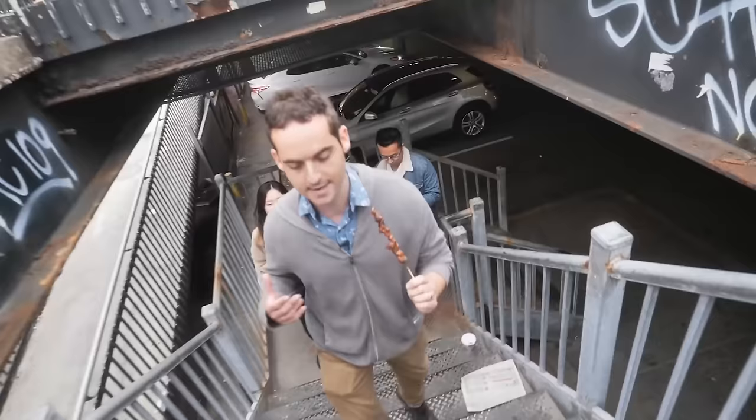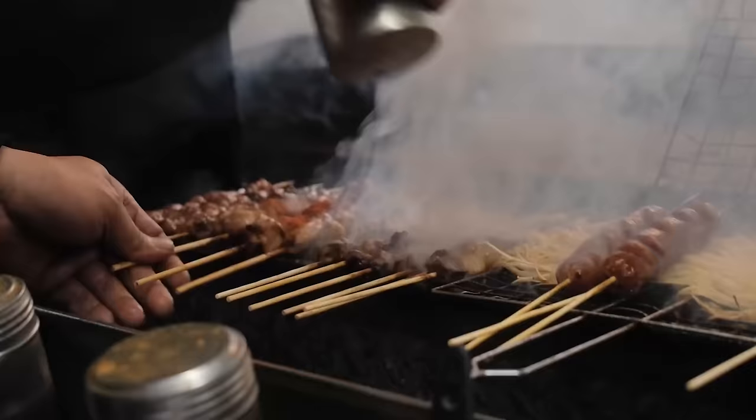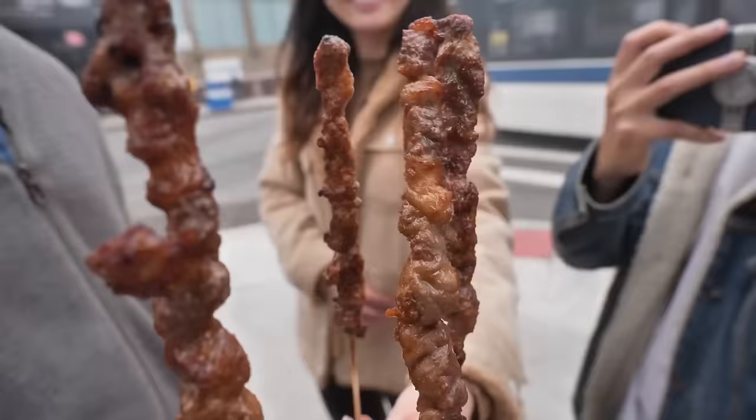So we've decided we're gonna eat our lamb skewers at the top of a parking lot overlooking Flushing. The perfect ending to an amazing afternoon. The smell is so strong and so good. Lamb and goats are abundant in the Uyghur part of China. And what we have right now, it's marinated in salt, pepper, cumin, garlic, Sichuan pepper, a lot of things. So let's see what the Chinese barbecue experience is all about.